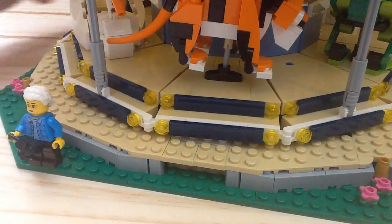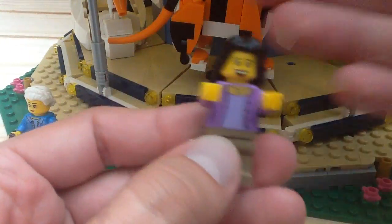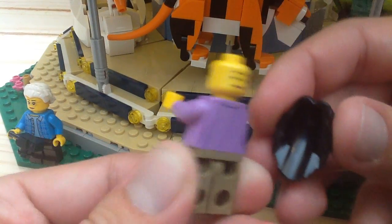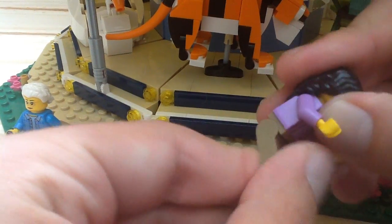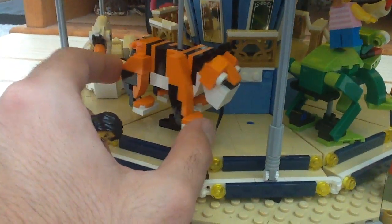and that is the tiger. And we do have our minifigure here with the mother printing on the front and back of the torso. She also has an alternate face in which she is sleeping. This is also the same used on the winter holiday train set. And here is the tiger itself. You can see it's a really nice little build here. And you can see the design on it looks cool.